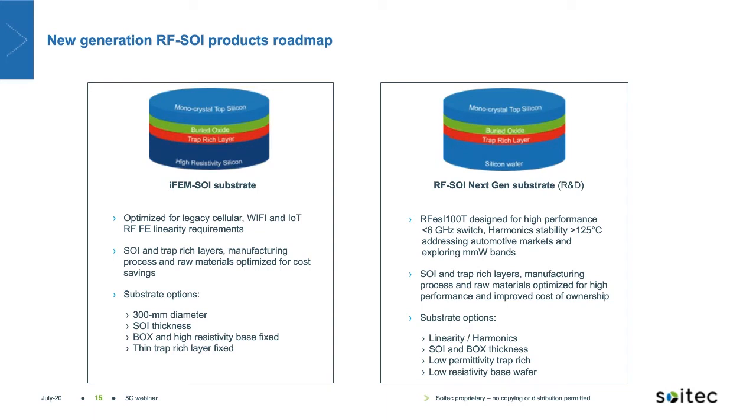It's designed for high-performance sub-6 GHz switch antenna tuners with harmonic stability above 125 degrees Celsius, addressing automotive markets and exploring millimeter wave bands. SOI and trap-rich layers, manufacturing process and raw materials are optimized for high performance and improved cost of ownership. There are different substrate options. We can adapt the linearity and harmonic performance, keeping the temperature stability above 125 degrees Celsius.